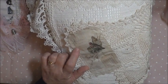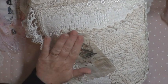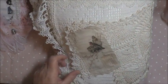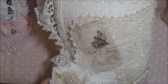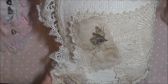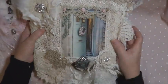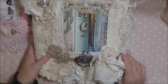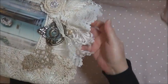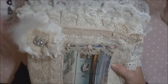Home, sweet home. There's no place like home. Isn't that beautiful? And the birds and the vintage doilies and everything, just layer upon layer. We have another flower down the bottom corner here with a bling center. What a pretty center that is. Look at this trim down there. So much to look at, and all these lovely layers down the bottom here. Look, we've got all these layers down the bottom, and there's some more.